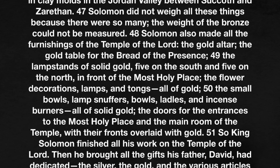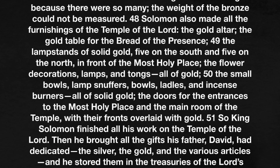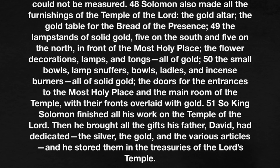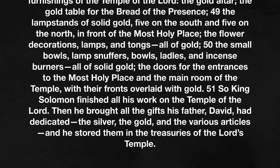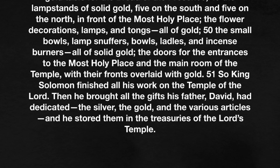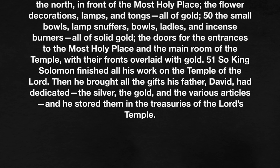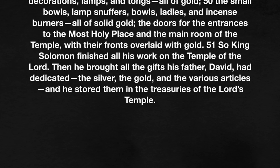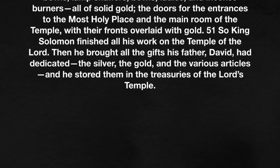Solomon also made all the furnishings of the temple of the Lord: the gold altar, the gold table for the bread of the presence, the lampstands of solid gold, 5 on the south, 5 on the north, in front of the most holy place, the flower decorations, lamps, and tongs, all of gold, the small bowls, lamp snuffers, bowls, ladles, and incense burners, all of solid gold, the doors of the entrances to the most holy place, the main room of the temple with their fronts overlaid with gold.